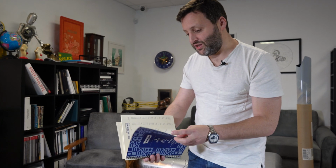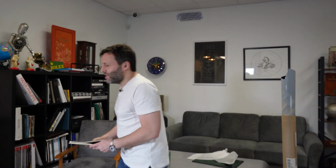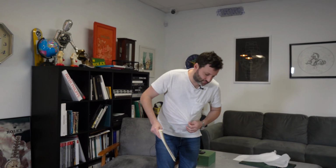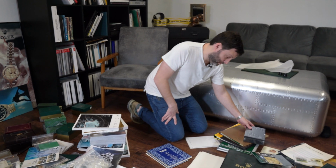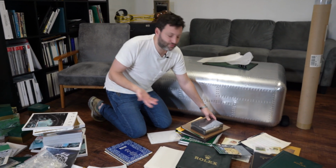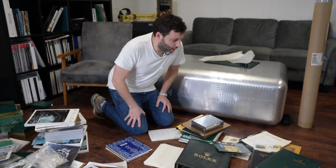Really interesting to see what the spread was between suggested retail price and the wholesale price at which the stores bought them. I would be surprised if a lot has changed since then, but as we all know, the suggested retail price these days really doesn't mean much because the market is so crazy that the prices don't really matter anymore.